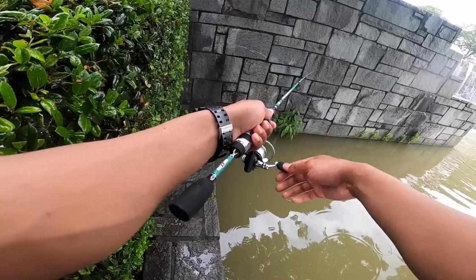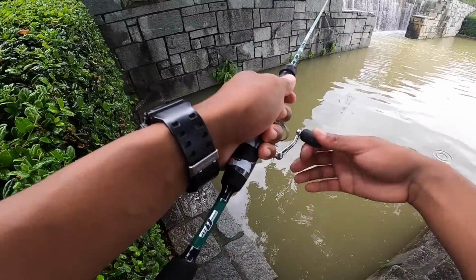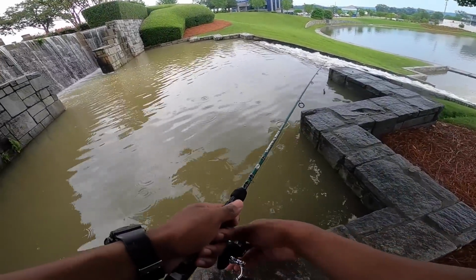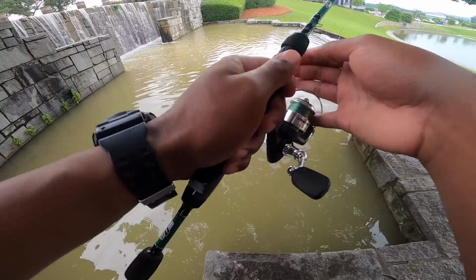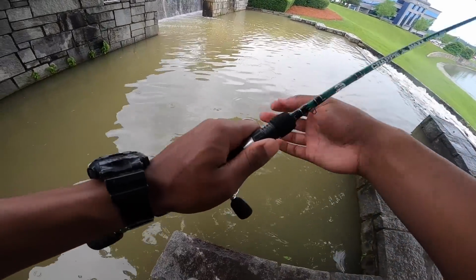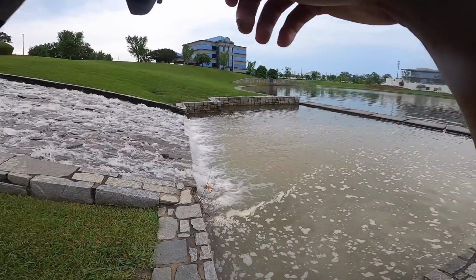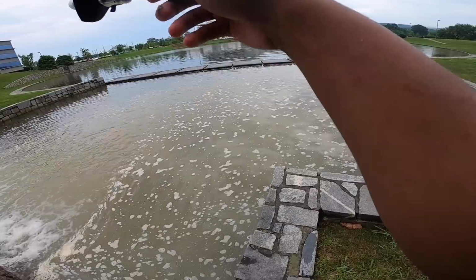Feel like that'd be a pretty good spot to find a couple trying to sneak around. So we're gonna go back down to the bottom of this place right here. We hooked like a small little bluegill or something. Not sure what it was, didn't get to see it or anything, but it looked fairly small. Oh, there we go. There we go. That one's fighting pretty good.